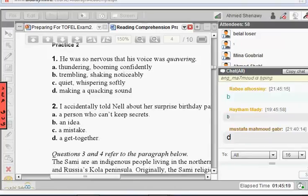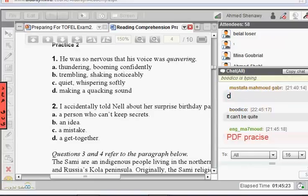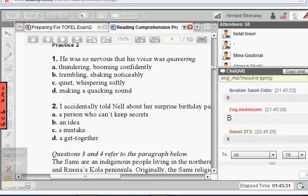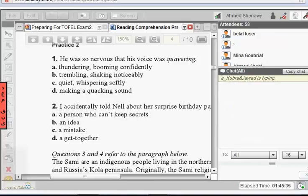B making a quick sound. A, B, B, D. He cannot be quiet. B, B.